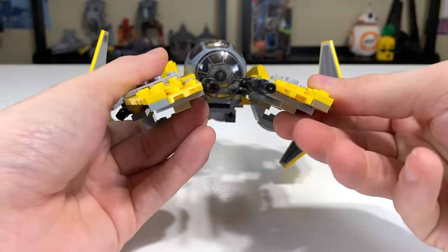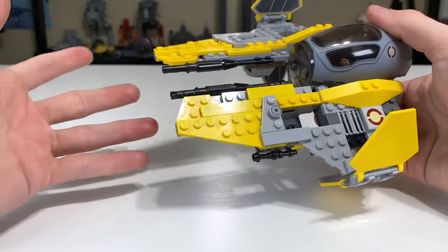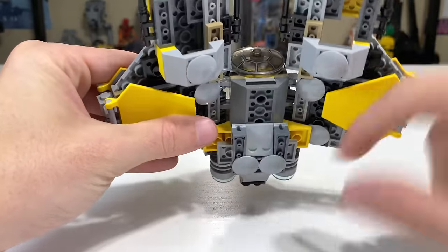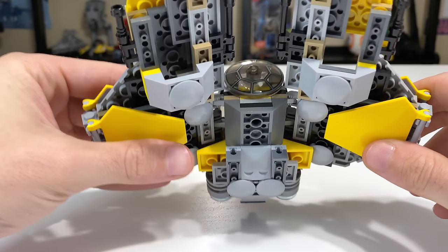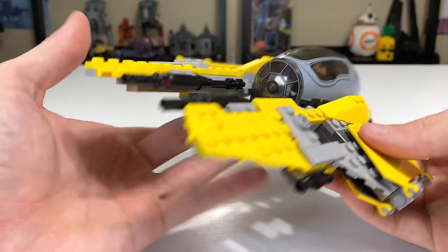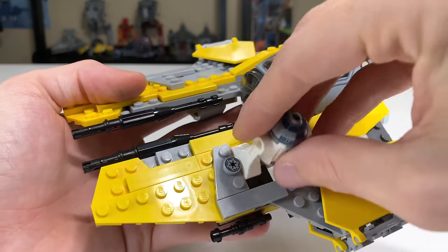There you go. And just like that, you're kind of in like the attack or fight mode. There are projectiles on this set. They're not loaded in there, but there are some spring-loaded shooters that actually go up underneath there and you can fire them off. Spring-loaded shooters, pretty common feature in LEGO sets nowadays.